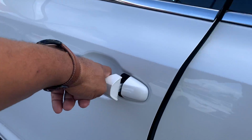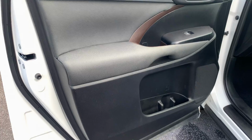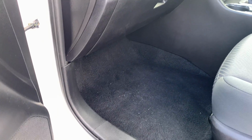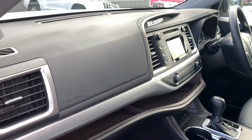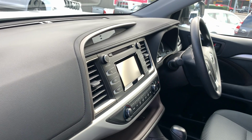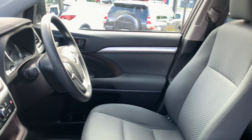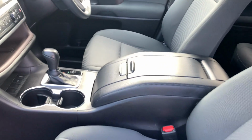Just going into the passenger door there, down onto the kick panel. It's actually been out for a test drive already. There's a little bit of dirt on the floor, but I want to go across the dash and have a look at that. Just for the kilometres, it still looks like new, in great condition.